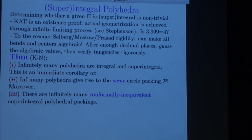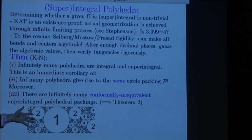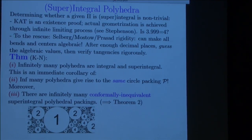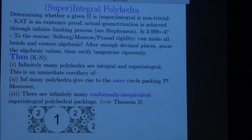Okay, so you get conformally inequivalent packings and infinitely many arising this way. And that implies our theorem, too, that there are indeed infinitely many of these guys. So that's where this example comes from. It's from taking some very complicated polyhedron that we can prove is going to be superintegral and showing you the packing. Okay, any questions on this? I'm going to say more about the proof now. But is the statement clear?